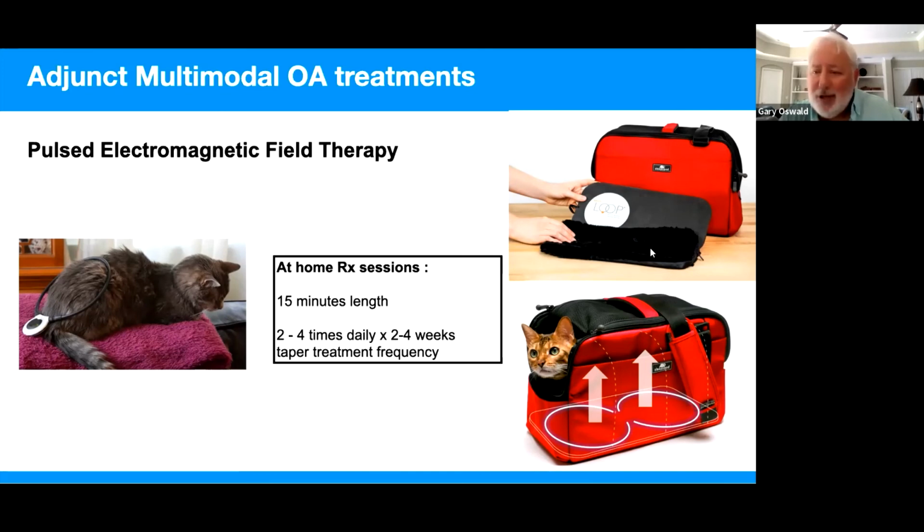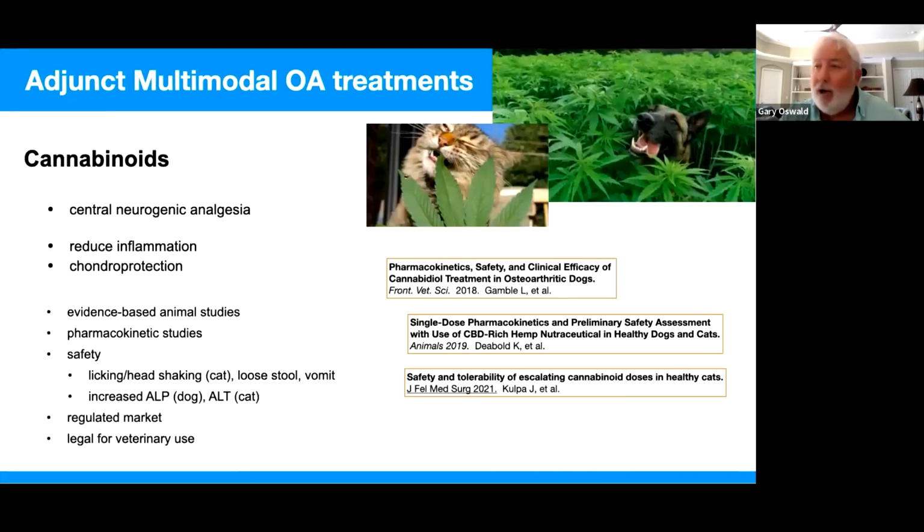Again, you see cats, they also have a cushion for cats, which you can either use independently if your cat will sit there for 15 minutes. If not, you can place them in this little carrier, again, called a loop lounge, and keep the patient in there for 15 minutes while they take their therapy for the day. So this is a really nice thing that builds into and complements the other modalities we've talked about today that people can do at home.